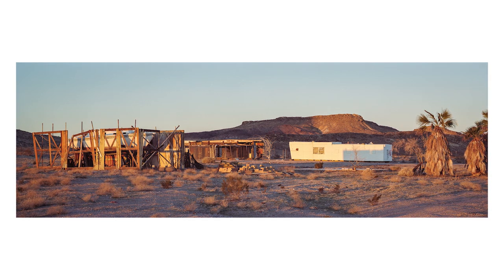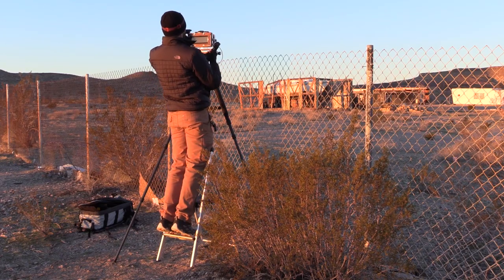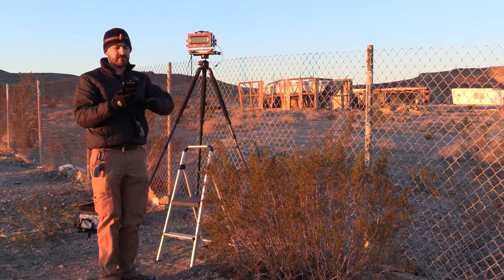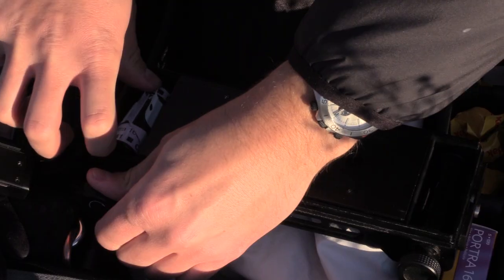This is just a little too chaotic for this subject. And that is yet another roll down. Normally wouldn't take this many pictures of the same composition, but the light is changing by the minute, so I just want to make sure I capture it at the right time. But this is a few more pictures than I would normally do.